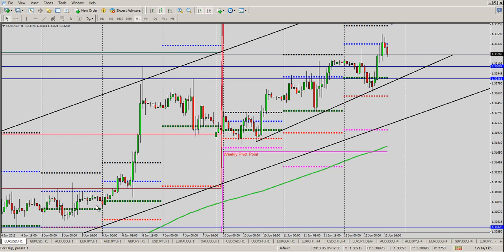But I'm just not looking at anything too much on the euro dollar for the moment. I trade the pair quite extensively, and for some reason it just doesn't look that awesome to me, so I'm not doing too much with it right this moment.